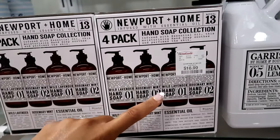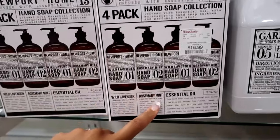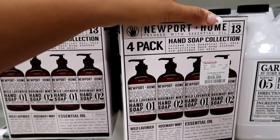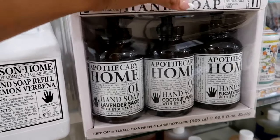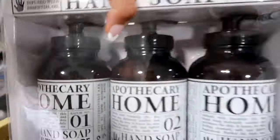This one has wild lavender, rosemary mint, 4-pack. What is the ounces on this one? Oh, this is 16. We only have one bathroom, so I feel like one bathroom in the kitchen, this one will be fine. So I'm gonna go with the bigger ones and just get really cutesy ones because why not?